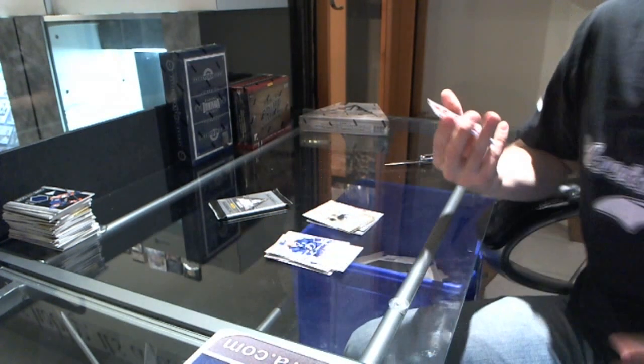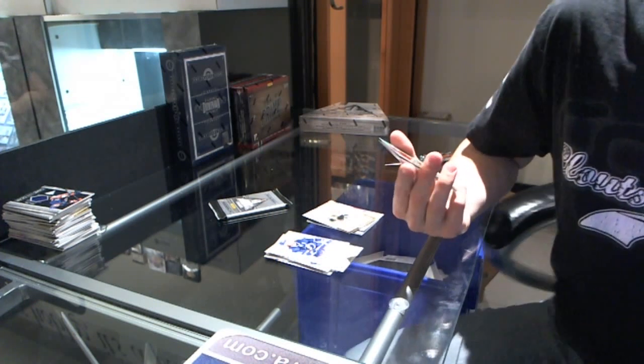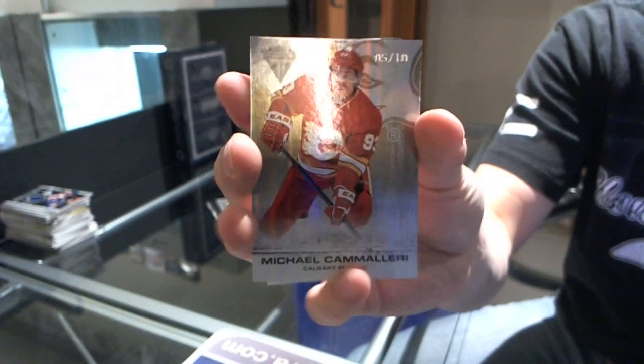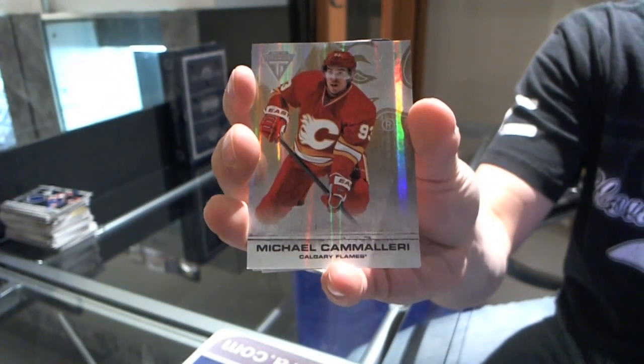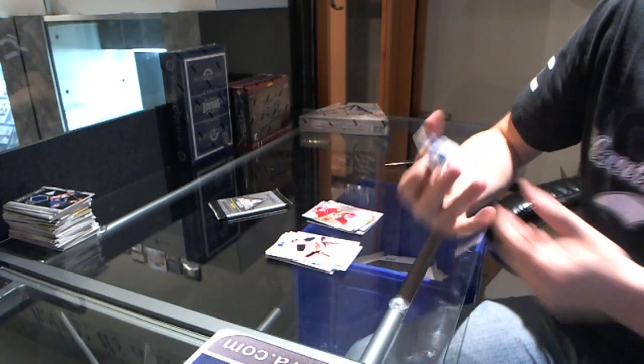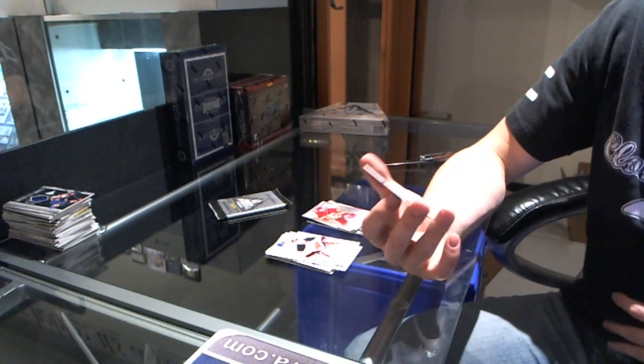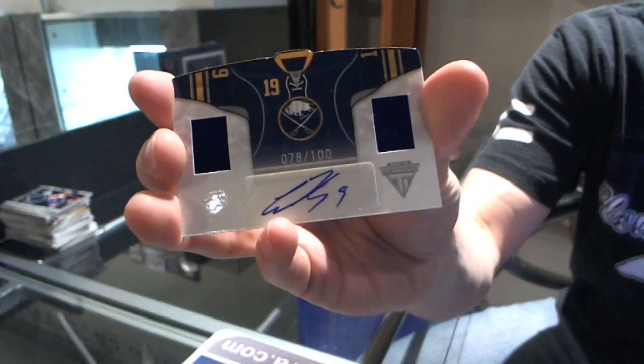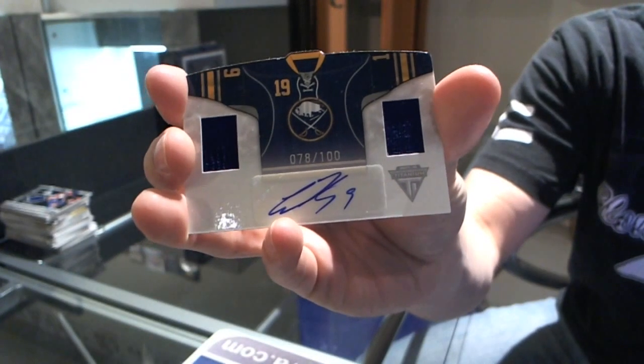We've got a gold parallel, numbered 5 of 10, for the Calgary Flames, Mike Camilleri. And we've got a home sweater, dual jersey, and autograph, numbered 78 of 100, for the Buffalo Sabres, Cody Hodgson.